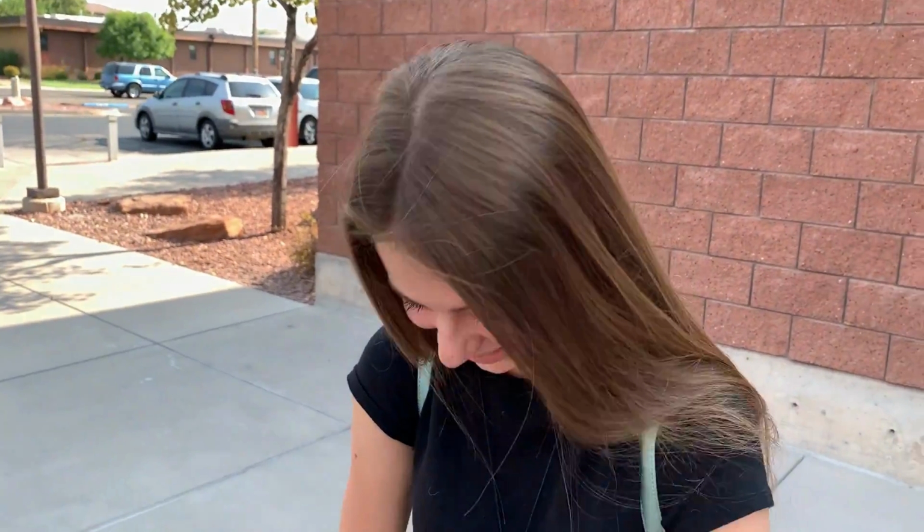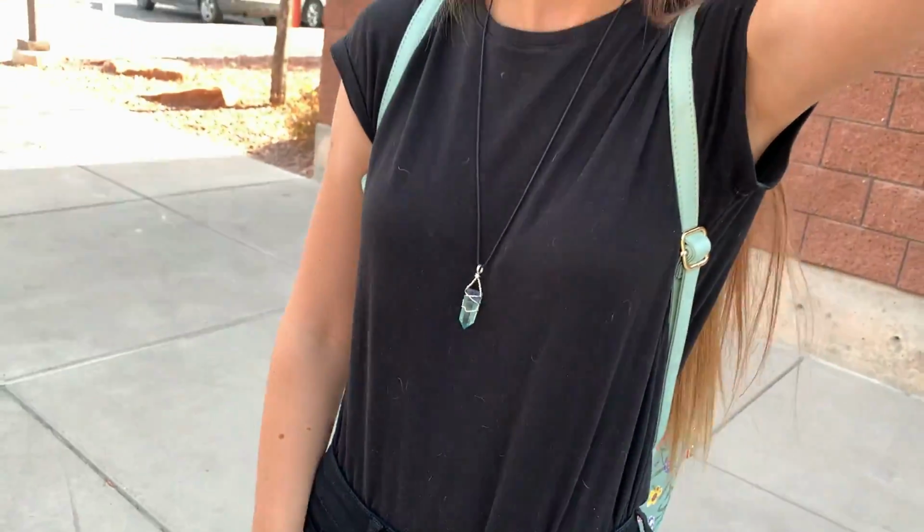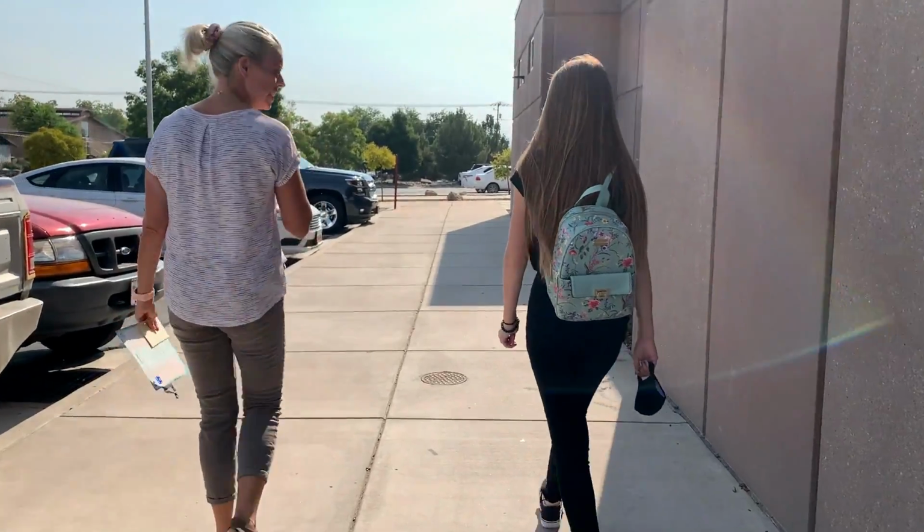The problem is you need a lint roller. Yeah, I know. Look at my hair, dog all over. This is what happens when I make my bed. I should get dressed after I make my bed.